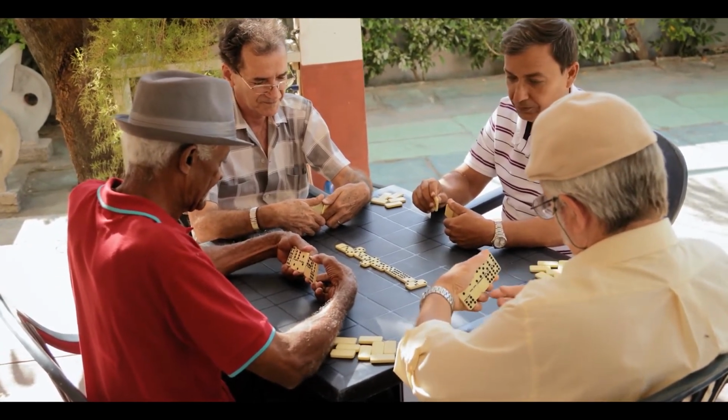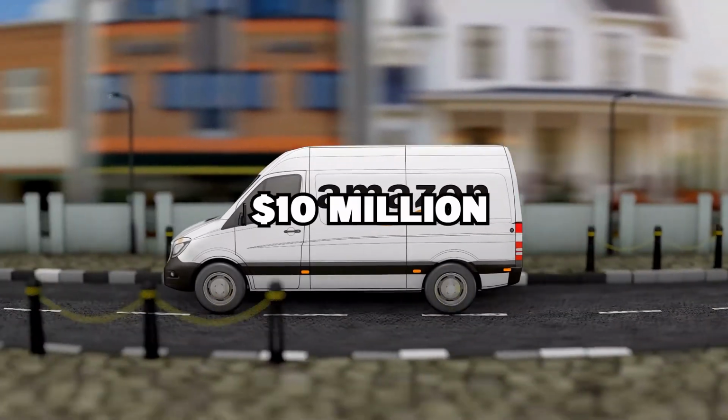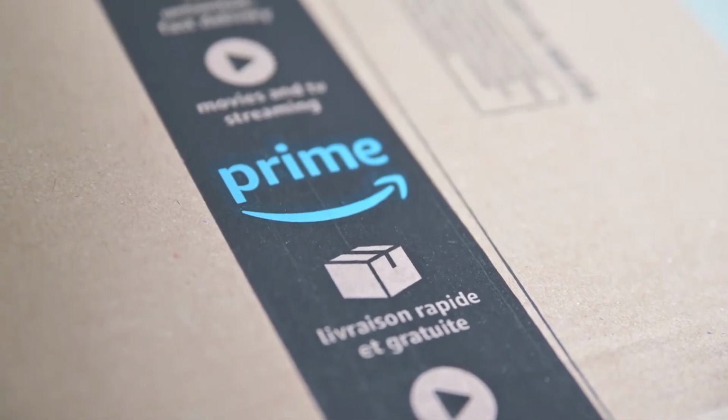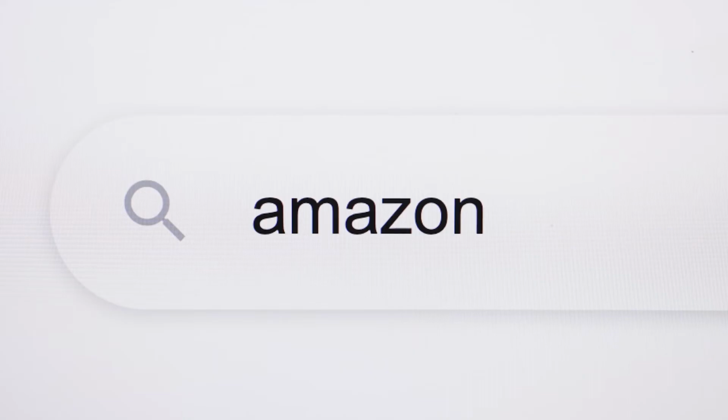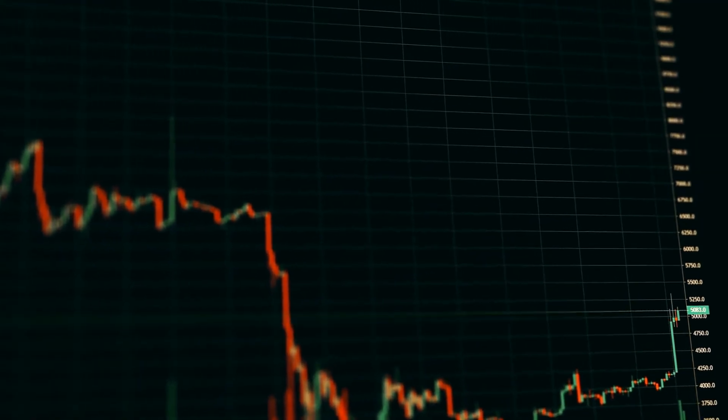As a result, I won't get comments like, "This is bad advice because I bought Amazon 15 years ago and it's now worth $10 million, etc." This is extremely poor advice. Simply put, I've been talking for a very long time. I'm not referring to the select few who had exceptional stock luck or the 1% who were able to do this over the long term with success. I'm speaking to the vast majority of those who are currently watching this.